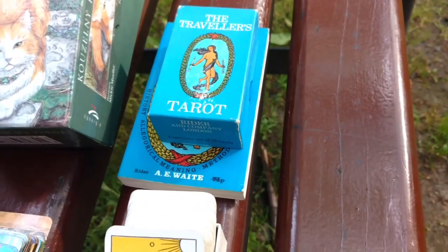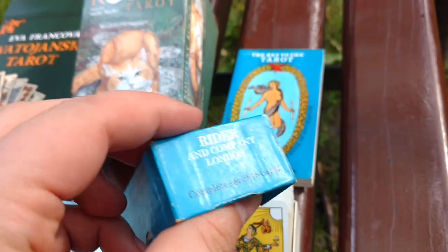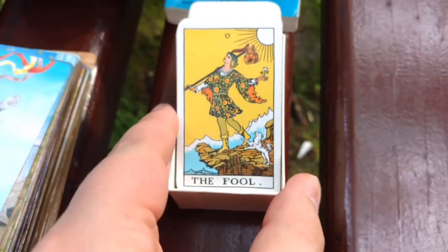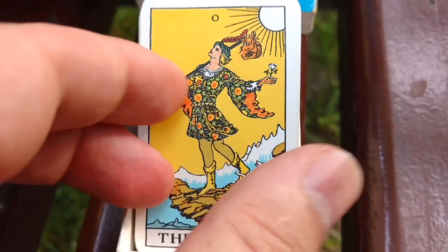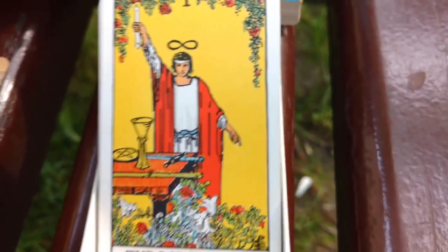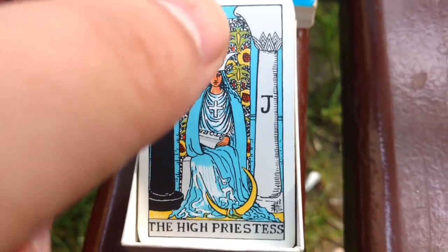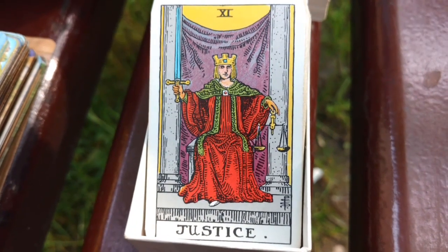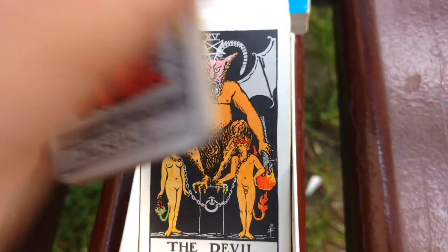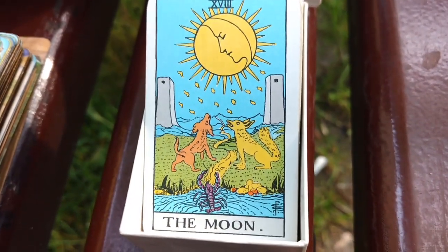The last surprising deck is the Traveler's Tarot. It's the edition of Rider-Waite-Smith from Rider Company. It's a mini deck, very mini deck, adorable, but it's so well printed. Look, it's so detailed. You can take a magnifying glass and check the pictures, because it's so detailed, so beautifully printed. And honestly, I never thought I would fall in love with a Rider-Waite-Smith deck, but I simply adore it.